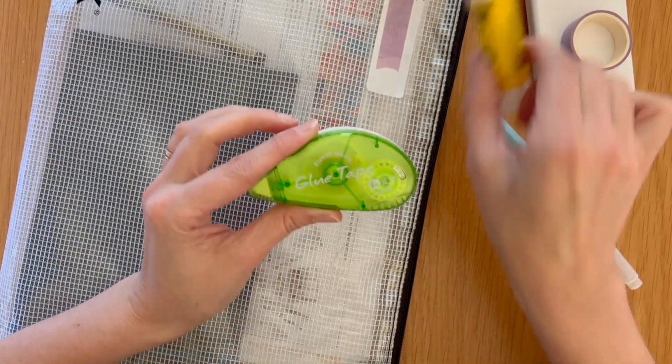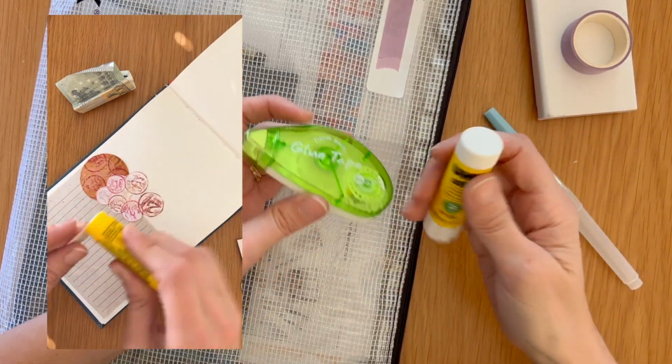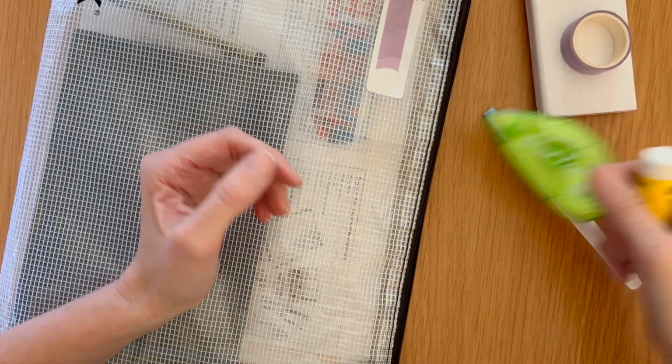This is for when you don't have the glue stick or just for quickly gluing in receipts or lines, or some students have an aversion to the glue getting on their hands, I found, so this is a good solution for that.